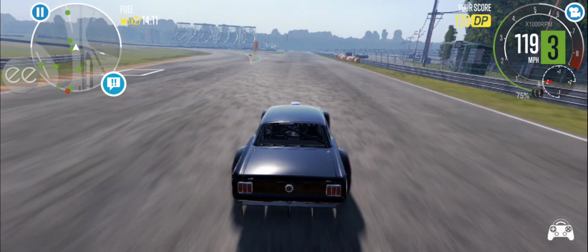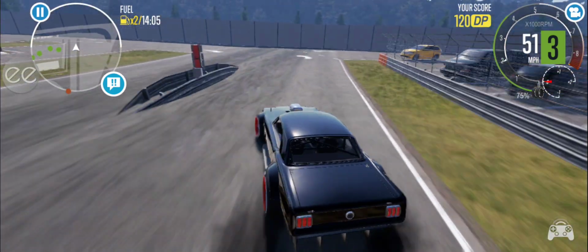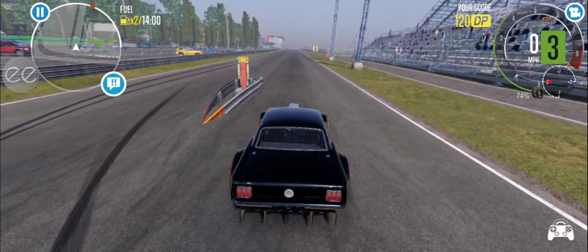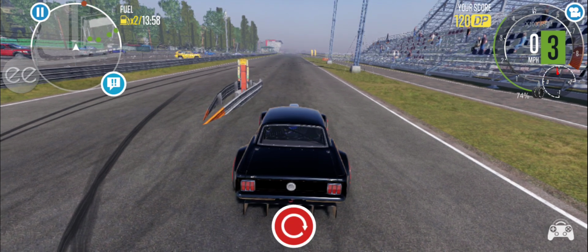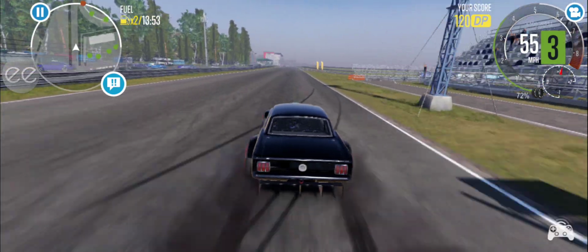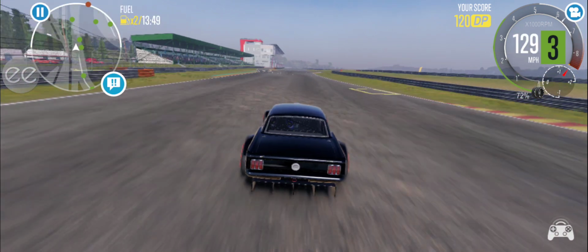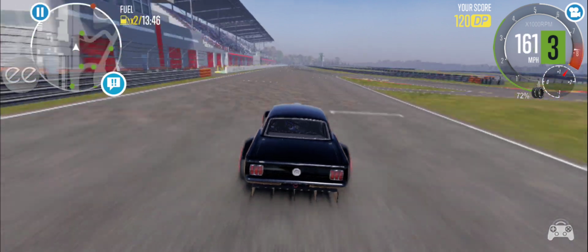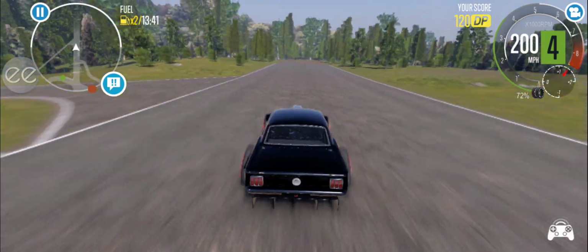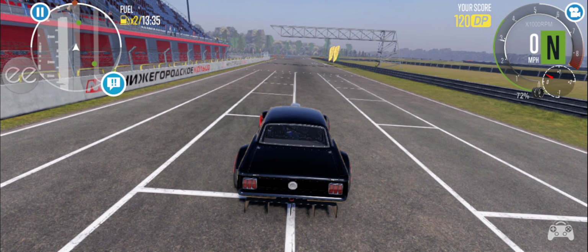I think I should have left it in third instead of shifting down to second. So we're gonna try third gear with boost again. It's 207. We getting faster. I pedaled it once.